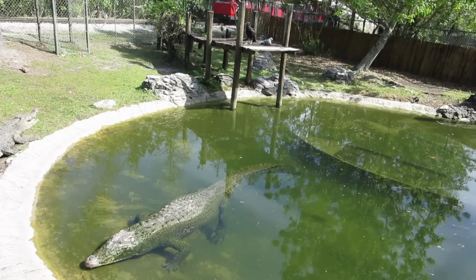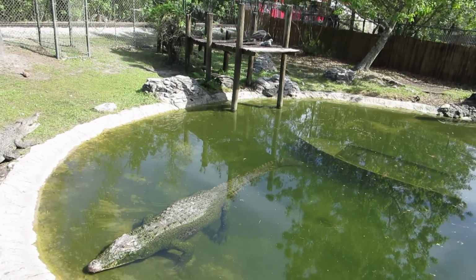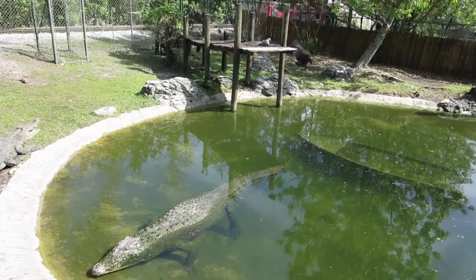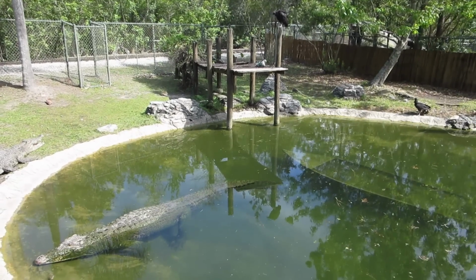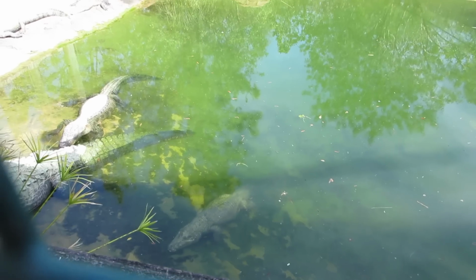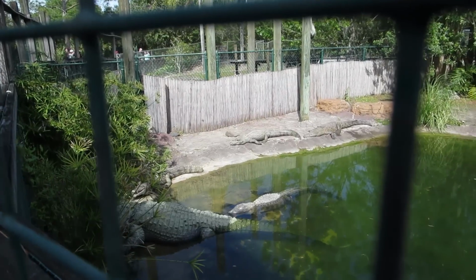We haven't gotten to the sign for these yet, but that is a really big crocodile. I think it is a Nile crocodile. We'll find out soon. There's saltwater crocodiles. Mean as all get out. And these are caimans, and then there's their big one, Pops, over there. Okay, so he's not the biggest, he's just the oldest.